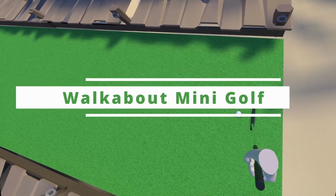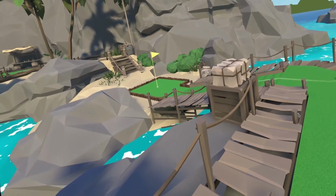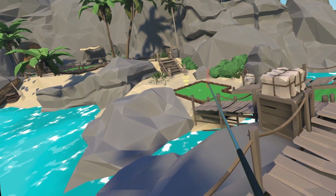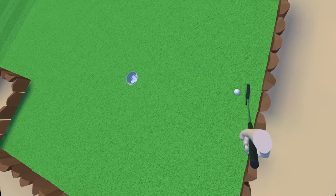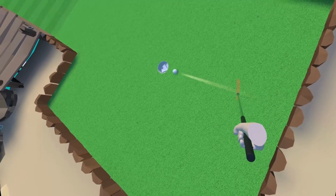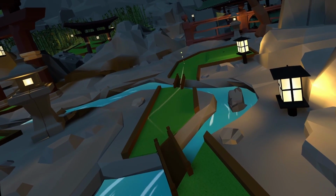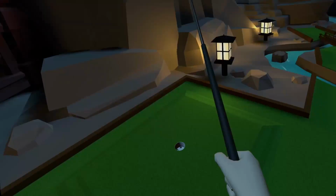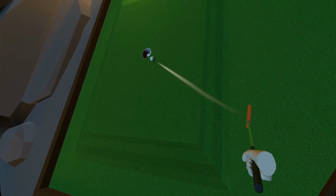Moving on to Walkabout Mini Golf VR. Walkabout Mini Golf is an essential purchase for anyone who enjoys VR sports games. The controls and physics in this game make it feel so realistic that it's easy to forget you're playing a VR game and not actually out enjoying a round of mini golf. There's an increasingly large number of paid DLC courses, so you're very unlikely to get bored playing this game. You can play single player or multiplayer, and there's a whole series of collectibles to keep you interested and playing again and again.